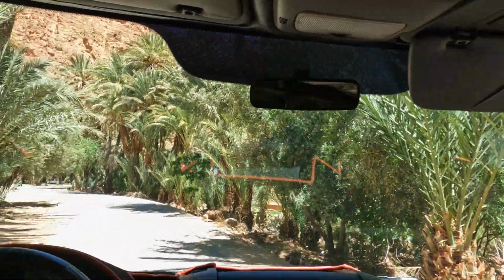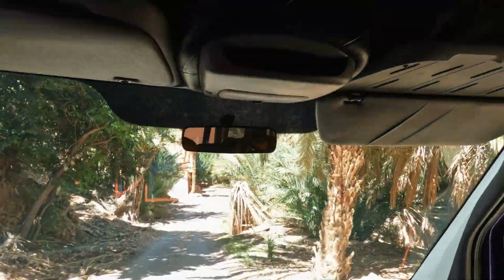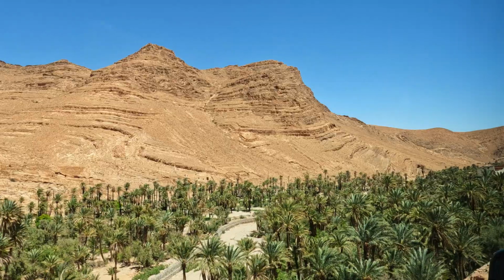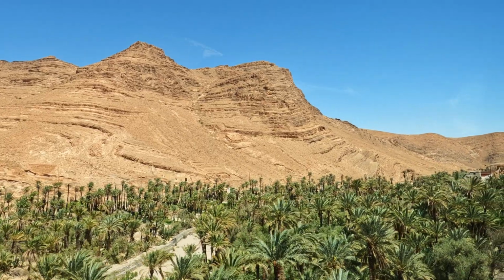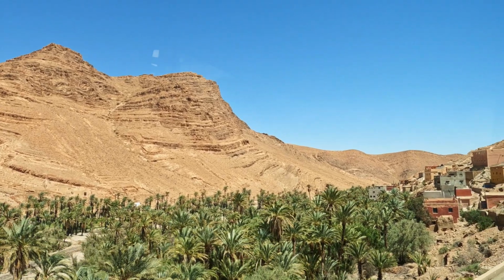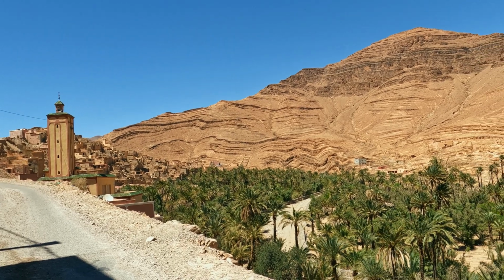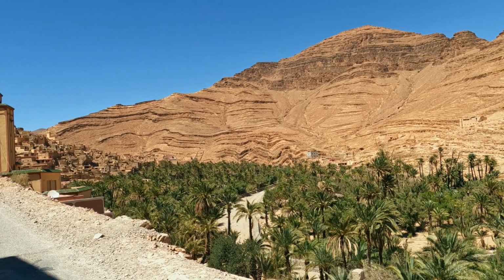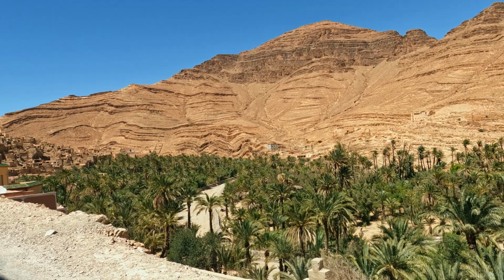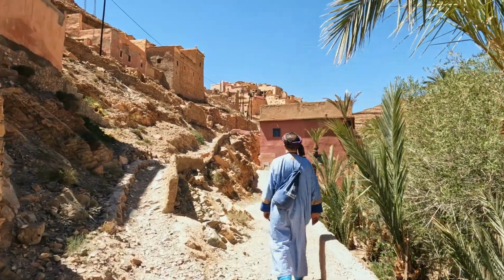After an hour-and-a-half drive, we finally reached the bottom of the valley. And it's surrounded by these towering cliffs. It's an oasis in the desert. Imagine, it's been a caravan stop from the beginning of time.